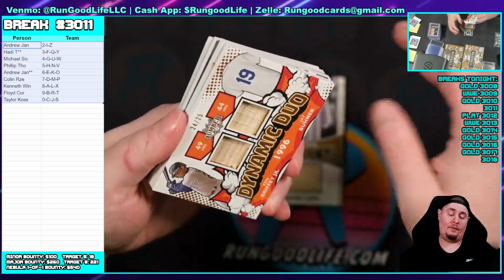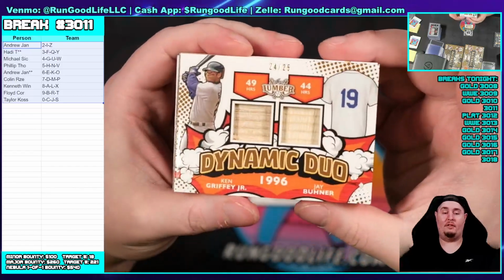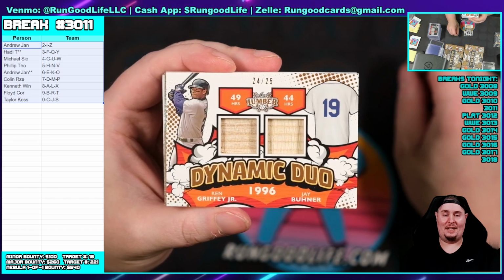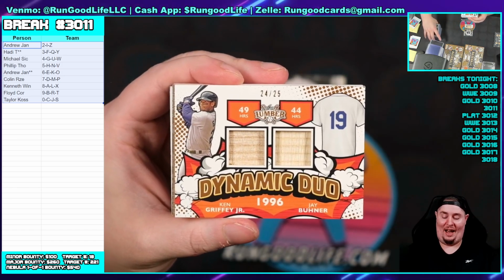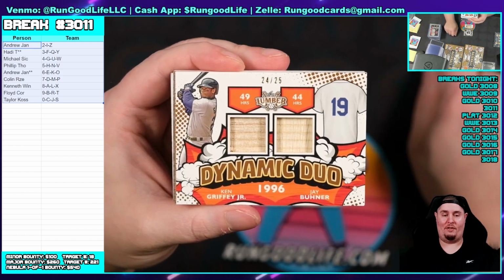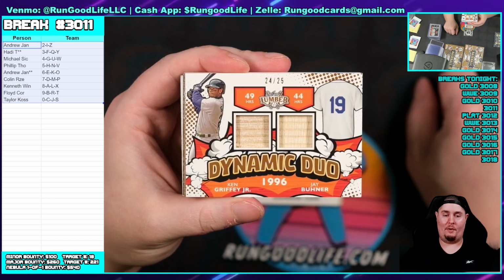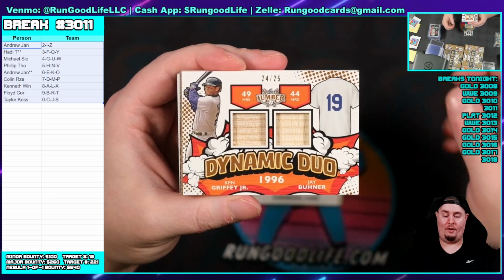24 of 25 dynamic duos of Griffey and Buhner. I like that one. 1996, probably the height of my childhood fandom of the Mariners. 95 and 96. 44 home runs for Bone that year. Going to the 4 spot.